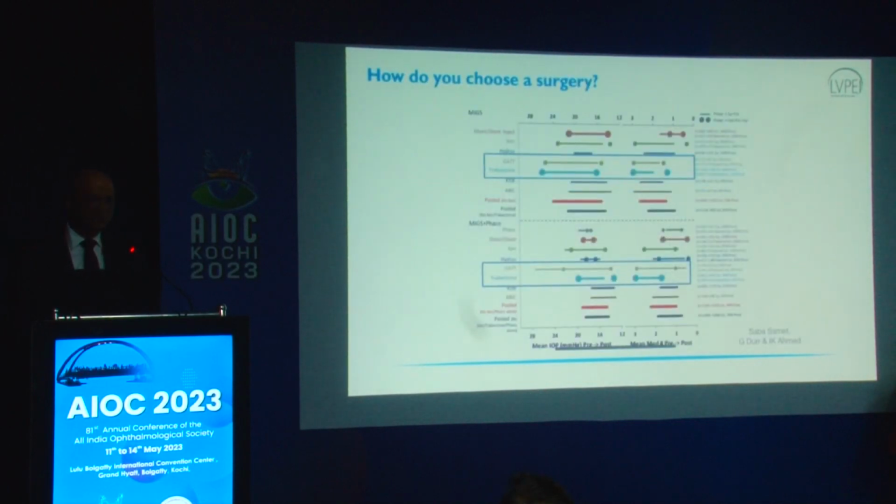Now, this is what the international data is. It's very important to look at this. So any surgery which is closer to this part, it means that that has ended up with a very low intraocular pressure. Now, which are the surgeries? iStent has ended up with low pressure. Zengel implant has ended up with low pressure. GAT and trabectome, these are the surgeries which have ended up in low pressure when performed alone. When performed along with phaco, it is only GAT and trabectome which have done well.